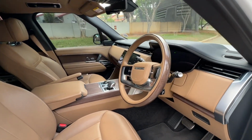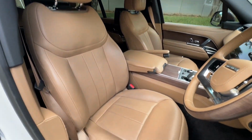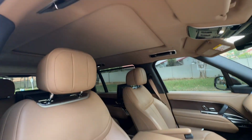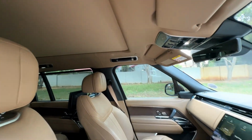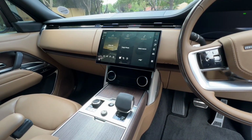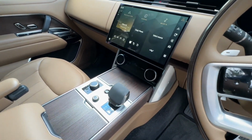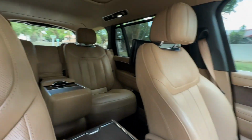And to chat more about the interior styling and all of the premium materials used, this car is wrapped with leather from front to back, from top to bottom. Everywhere you look, there is leather. On the dash, on the side of the doors, on the center console, on the roof liner. It is everywhere, and I absolutely love it. It just exudes Range Rover everywhere you touch and feel.